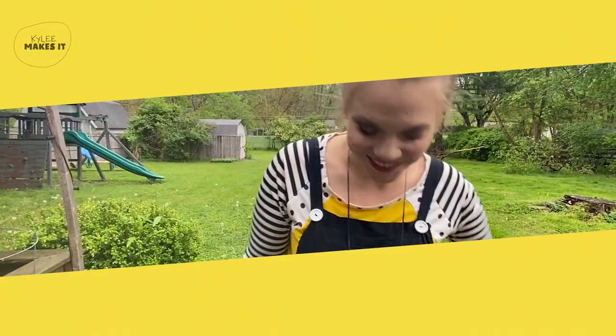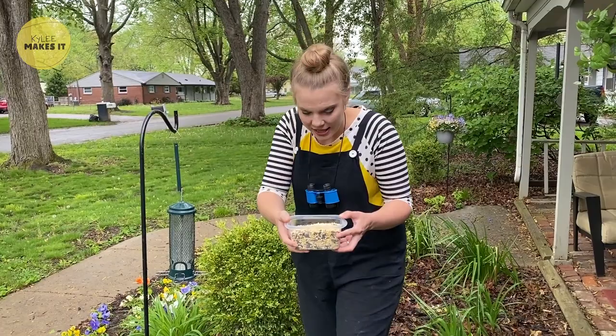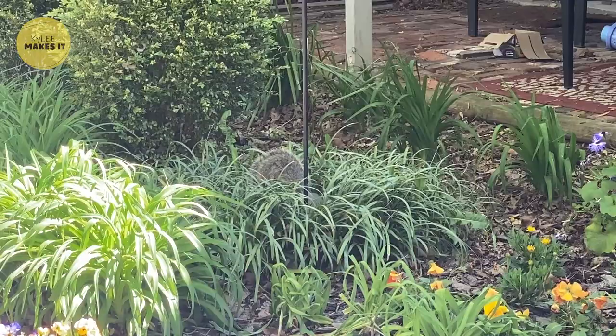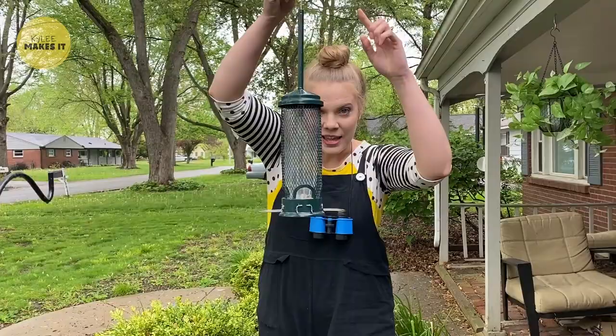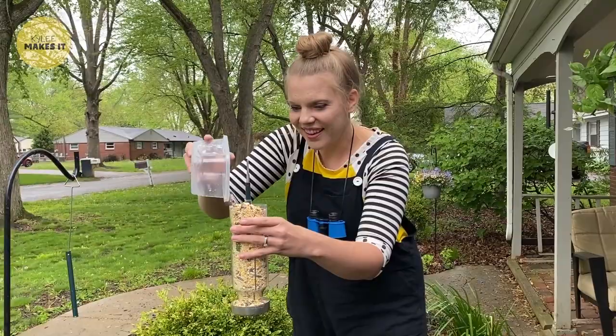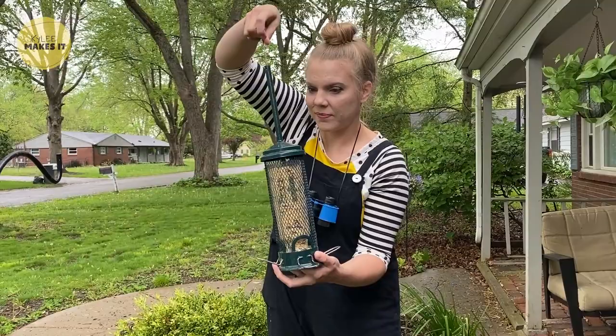Let's go. Here's one of my bird feeders. There's different kinds of bird feeders and different kinds of bird food for different kinds of birds. This is just kind of a mix. Look, there's corn and sunflowers and other kinds of seeds in here. This is designed so that if a squirrel gets on it, it puts its heavy body right here and it shuts. That makes sure that the birds get the food and not the squirrels. Perfect. Dinner's ready, little birds. Come and get it.